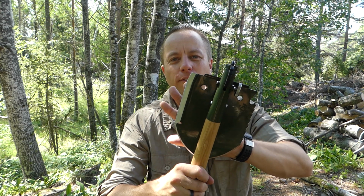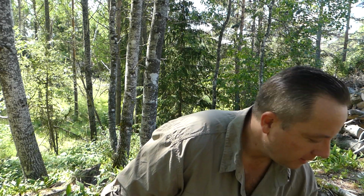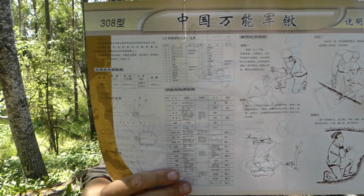The Chinese folding entrenching tool has a reputation for being the best entrenching tool available. So we're going to check it out. In the instructions, it's all in Chinese, but what I've learned is that if you just relax, you can actually read or understand any language you want. So I'm not going to have any problems with this. I'm just going to relax. I'm going to get into a zen and I'm going to read this.